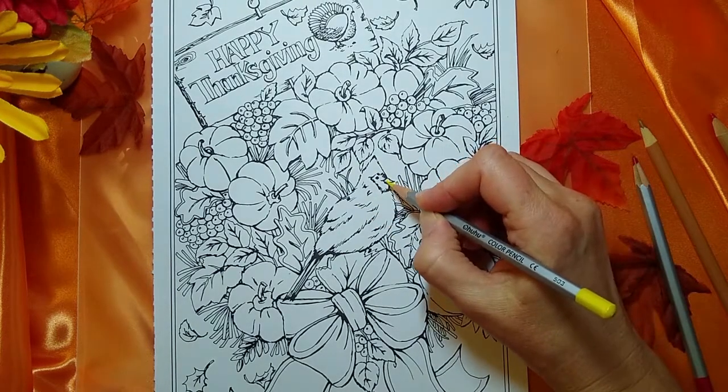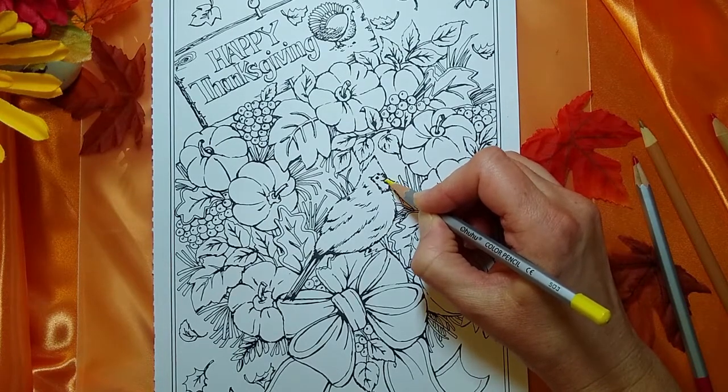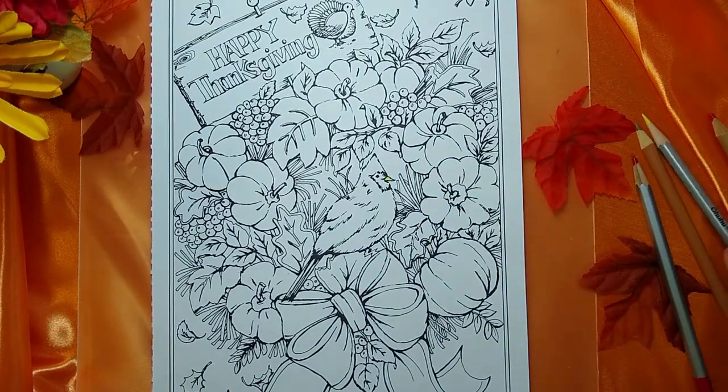Again, I'm using a coloring book by Teresa Goodridge, Coloring Haven, Creative Designs. And I'll put the coloring book in the comments in just a little bit here.